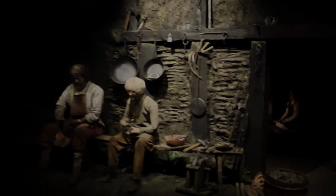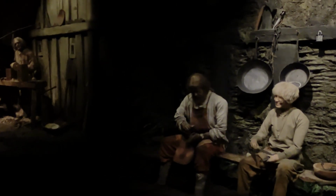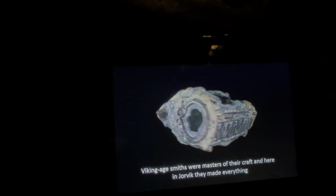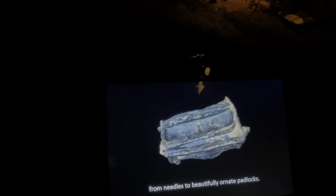Here's the blacksmith's house. Look inside and you can see his wife by the fire. Roman, the blacksmith, is teaching his son how to sharpen a knife he just made. Blacksmiths were masters of their craft, and here in Jorvik they made everything from needles to beautifully ornate handles. Even the ground looks like it's real mud.